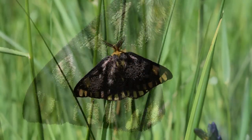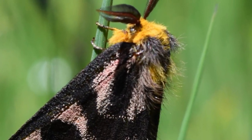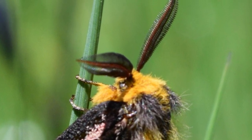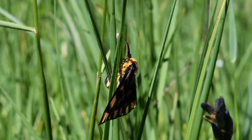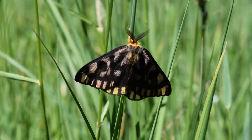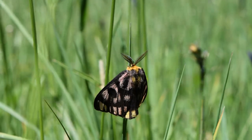And if you look, you'll see that this guy, it's a male, has really feathery antennae. And this is actually used to kind of catch chemical scents that the females send out, and so it can actually find a female in the wild. But this is one of our really beautiful day flying moths, and it's often mistaken for a butterfly just because it's so ornate and so large.